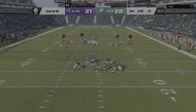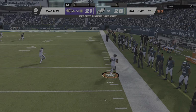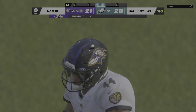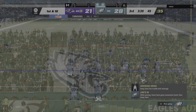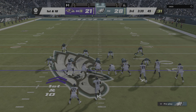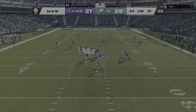To throw. Trying for Brown, and it's intercepted. Picked off by Marlon Humphrey. And the Ravens are going to have great field position here as this is returned just shy of midfield. That is just what this defense was hoping for, an interception on the opening possession of this third quarter. Obviously didn't want to surrender a touchdown and fall even farther behind.